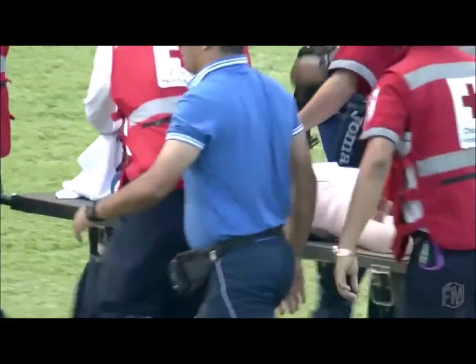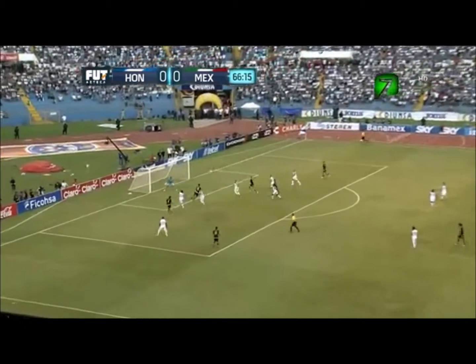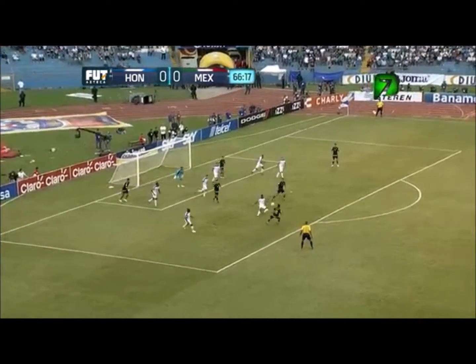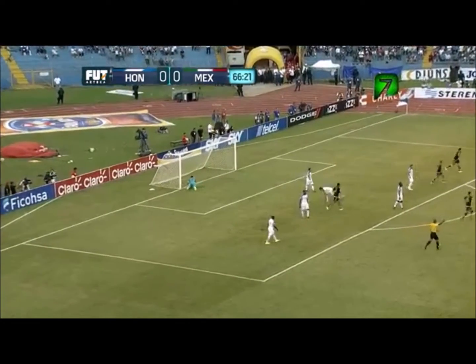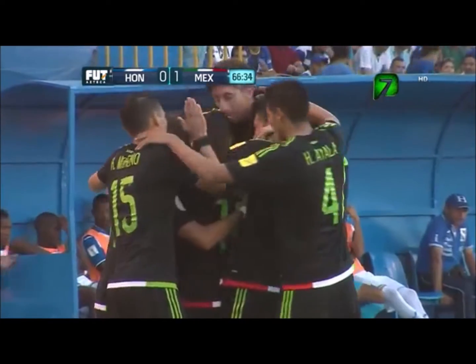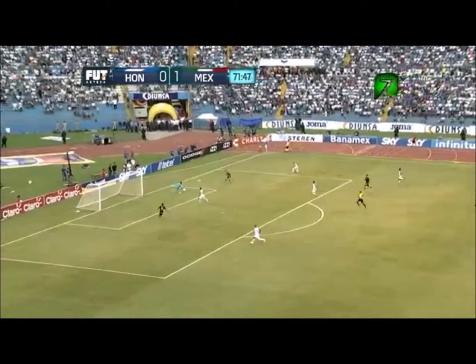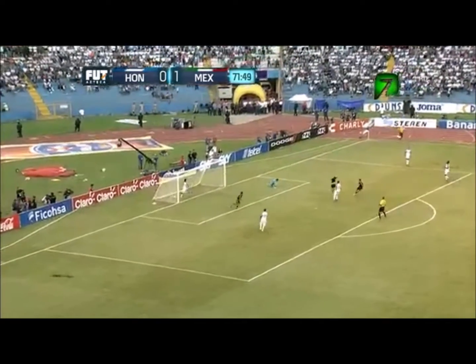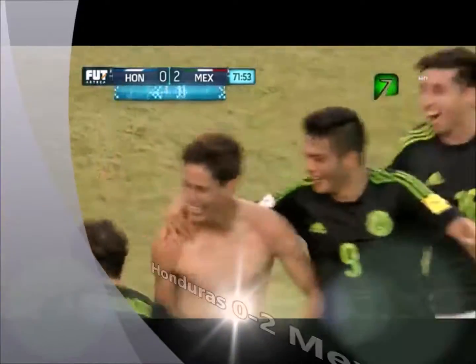Anyway, in goals from the game, Mexico didn't get their shooting boots on until halfway through the second half when Corona gave them the lead on 67 minutes. And it was a great goal too. Five minutes later it was 2-0 when Dam broke free and shot past the Honduran keeper. Final score is 2-0 to Mexico, which leaves them top of the group on 6 points.